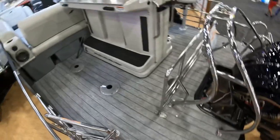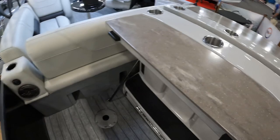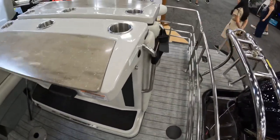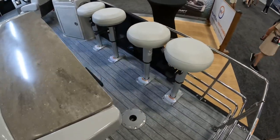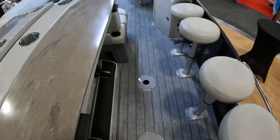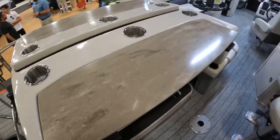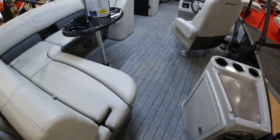How about a pontoon boat? Yeah. Oh yeah. Way cool. Oh yeah. Bar stools. Wow. This is something else.